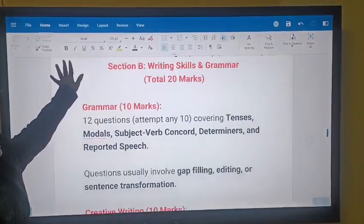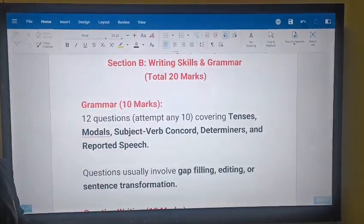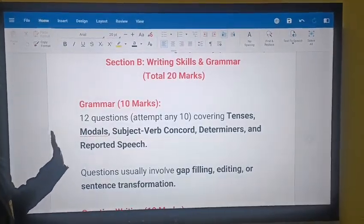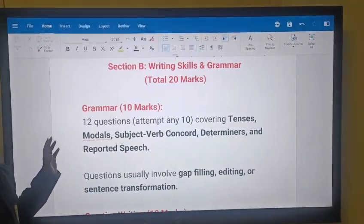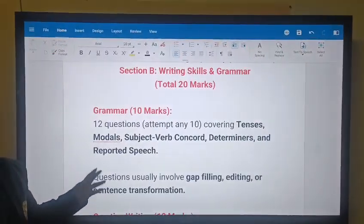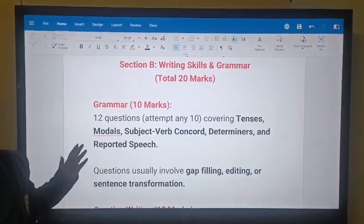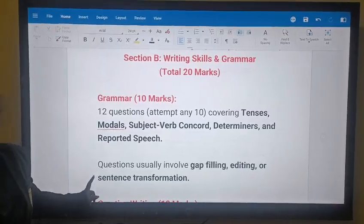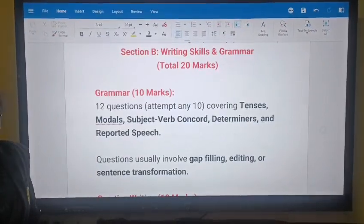Now then comes to the second section, B section, writing skills and grammar. So here, as I said, grammar, 12 questions will be given and 10 you need to attempt. So all these questions will be based on the tenses, modals, subject verb agreement, determiners and reported speech. But here they don't ask the questions directly. So they give the questions in the form of gap filling, editing, sentence transformation.